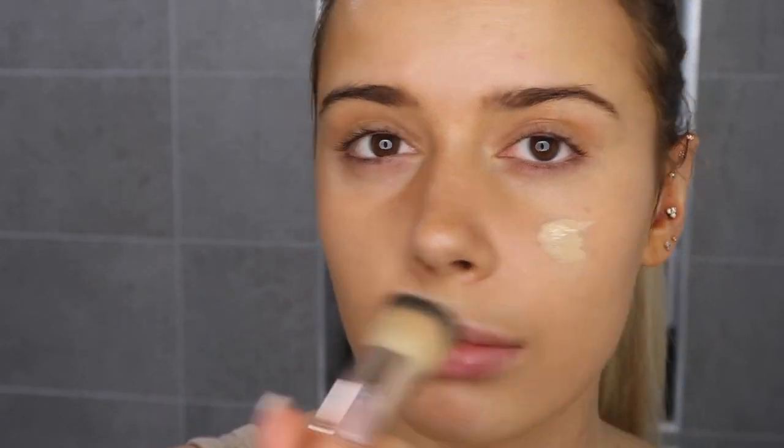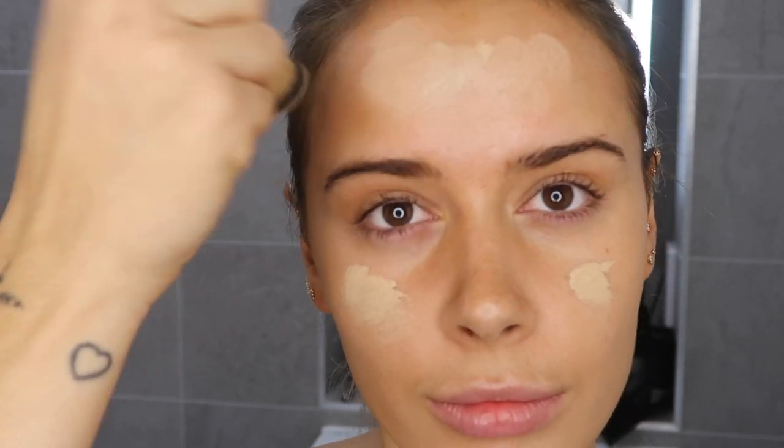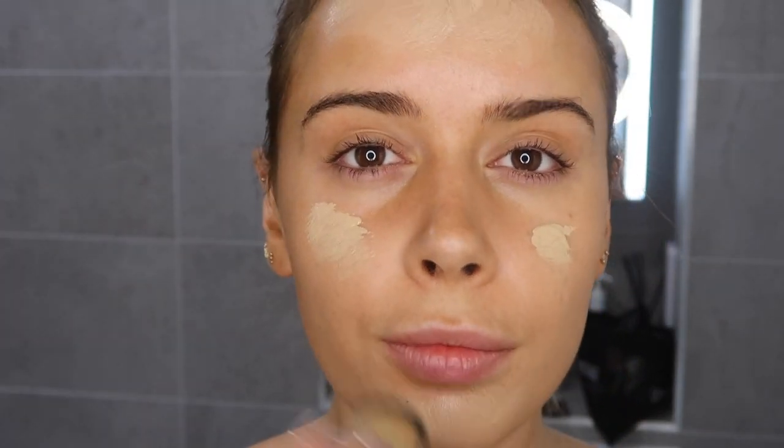I also use the YSL Touche Eclair foundation, which I do really love. I kind of fell out of love with the All Hours foundation over the course of the year, but the Touche Eclair definitely is a runner-up to this. This, I would say, is better though. It's better for my skin on a daily basis.